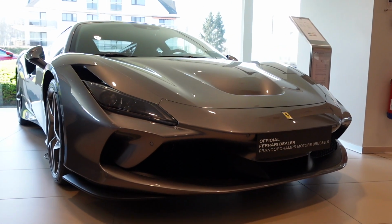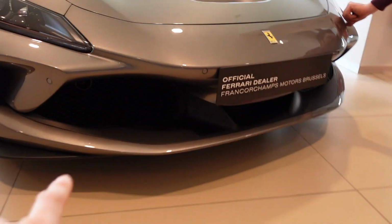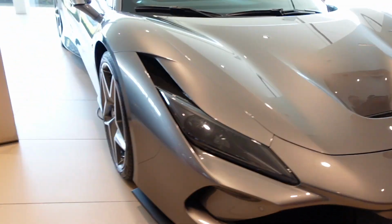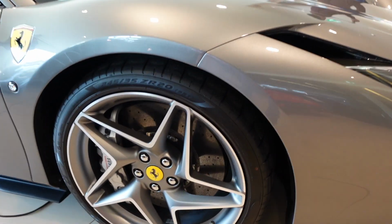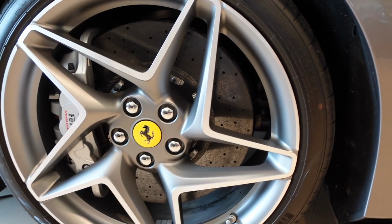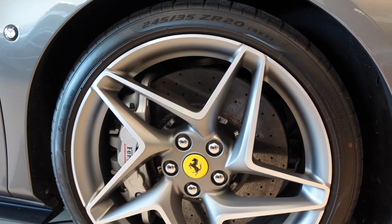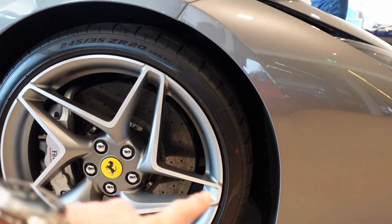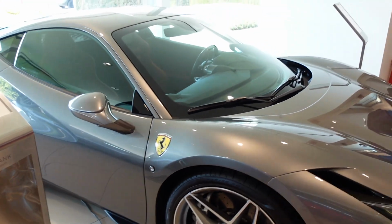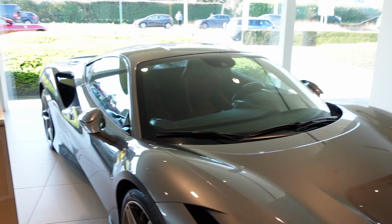Then, like you can see on the front side, it has cool big air intakes here, also the air intakes on the side to cool the front wheel arches and the brakes, the full aluminium brakes, the Brembo brakes, the carbon ceramics. Very cool star design. These are the more extra optional wheel design, not the standard.